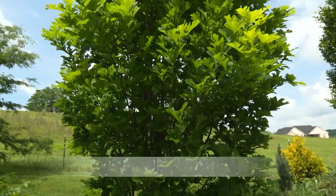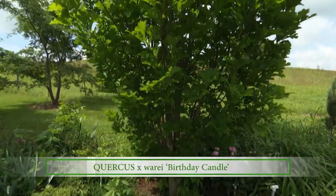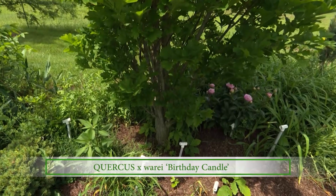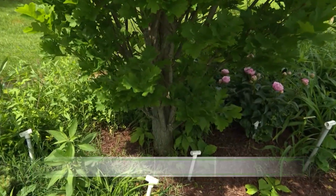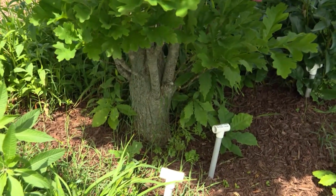Okay, let me ask you a question. I see down there at the base, it does have a trunk. These candles, are they coming from down below the ground, or are they coming off of that trunk? They come from the graft at the bottom. The graft is about a foot off the ground. So it's a grafted tree.